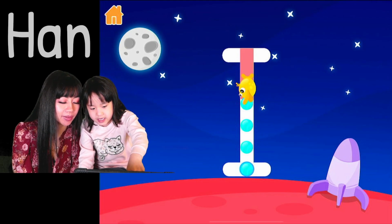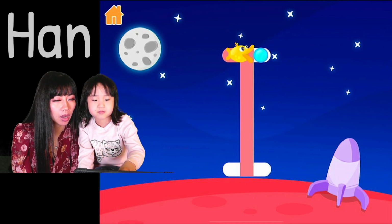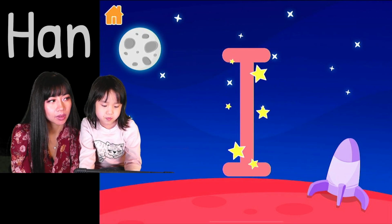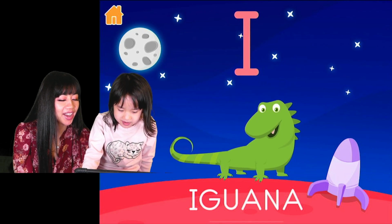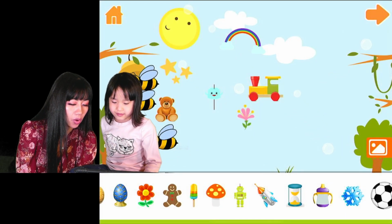So I. Duck. Fish. What would I be? Great job! I is for... Iguana! Iguana! You have unlocked a new sticker. Oh, we got a sticker.